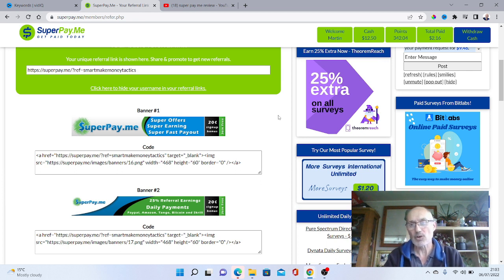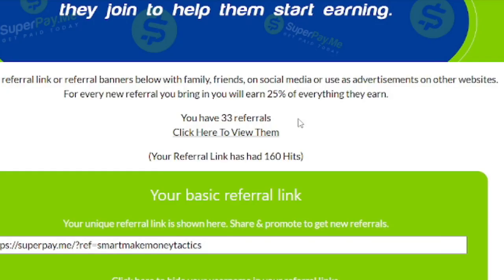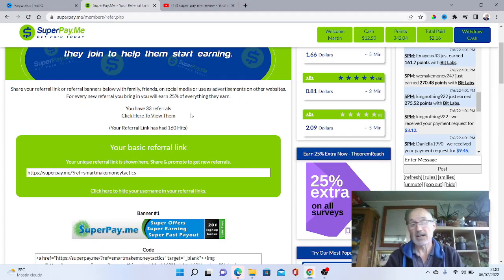And you don't need an awful lot of referrals for this to happen, guys. I've actually referred 33 people. Now, quite a high percentage of people will probably do absolutely nothing. Okay, but I've actually had 160 hits. So that's roughly just under a 25% sign up rate, which is pretty good, not bad at all. And again, you could get this as well and start earning cash very, very passively.